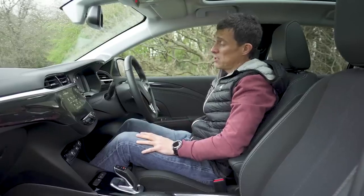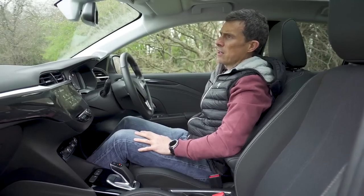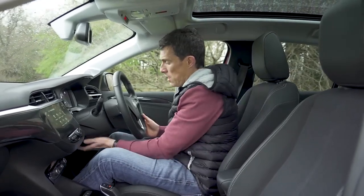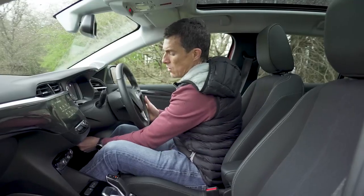What I can't fault is the driving position. It's pretty good, and you can get the seat quite low if you like that kind of thing, and then it feels a little bit more sporty. You might want to jack it up, and there is lots of height adjustments in it, which is a good thing, and there's plenty of adjustment in the steering wheel as well, which you don't always get on small cars.